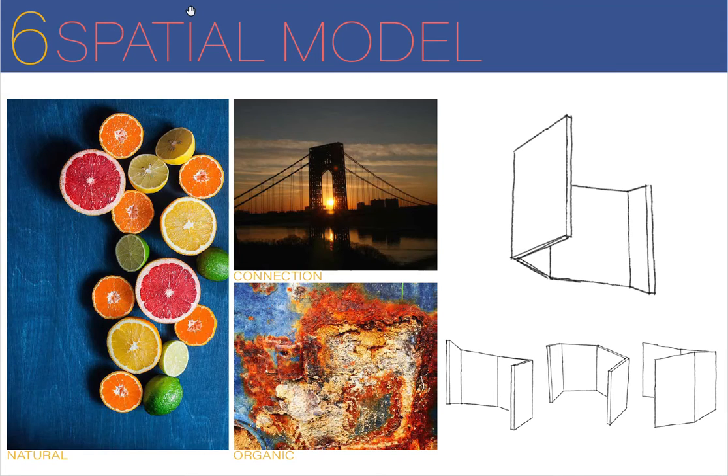We have the spatial model, and my DNA words are natural, connection, and organic. Natural, because I want to represent the freshness of the fruits into the design and into my model, by translating all the freshness and shapes into my model. Connection, because we want to keep connecting people, connecting the employees to work together. And organic, because as well of the brand, they use organic products, and as well we want to use organic materials.